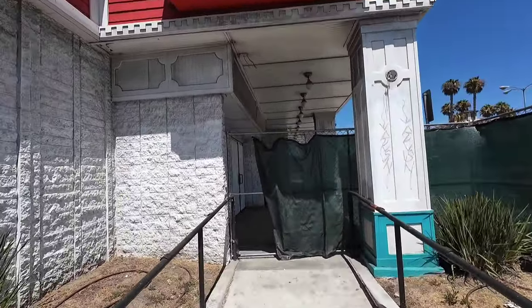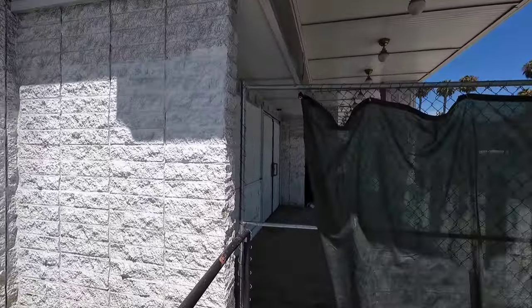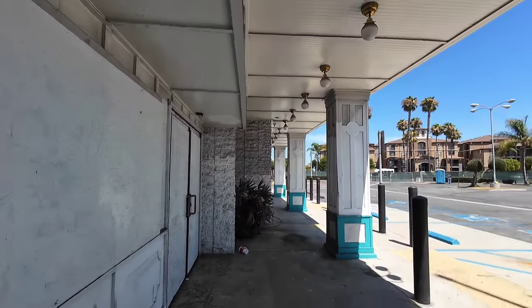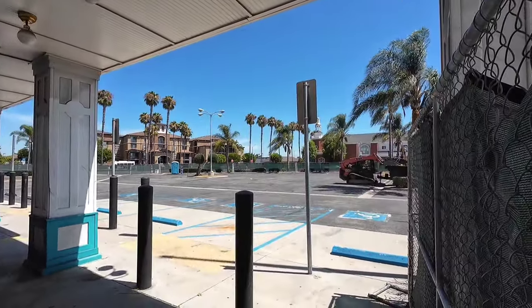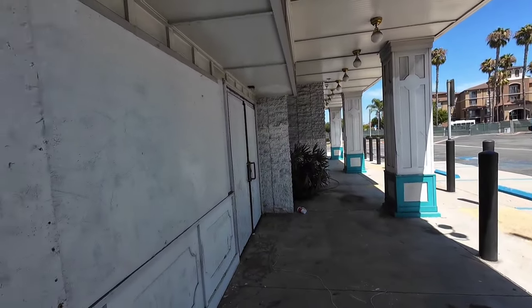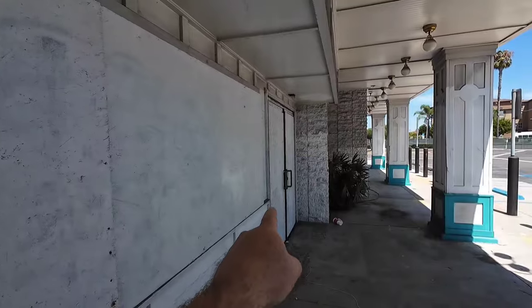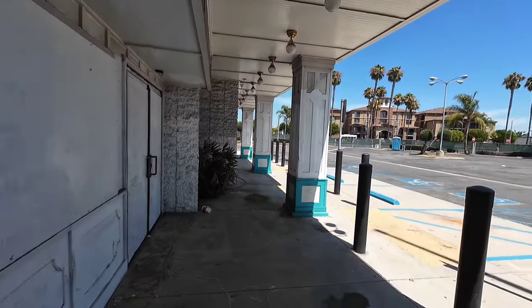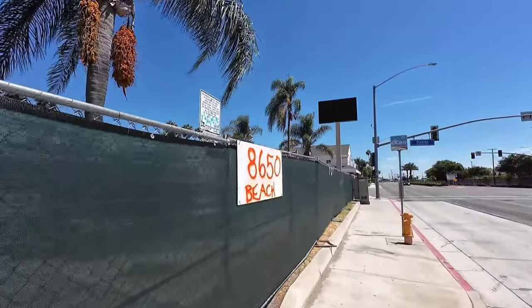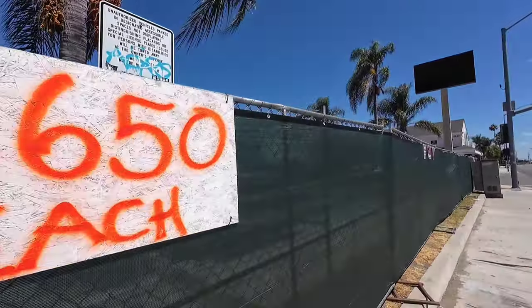Well, let's see if there's anybody in here. They already cut the fence. Actually, that door's open right there. Man, it is all dusty, dirty, tagged, but it does look like that thing's open. Not going in there though. Marked it right here, 8650 Beach Boulevard.